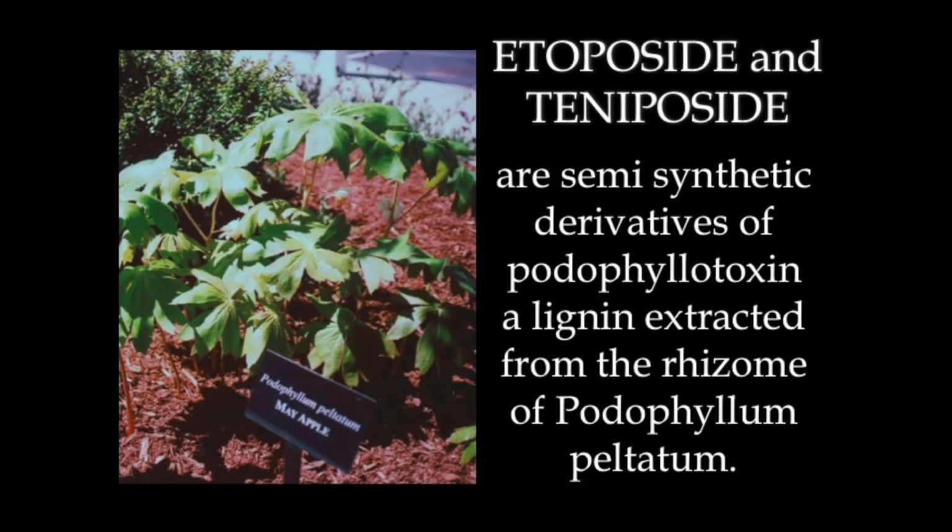Podophyllotoxin is a lignan extracted from the rhizome of Podophyllum peltatum, the mayapple, and is used externally to remove plantar warts. It is very toxic. Semisynthetic derivatives of podophyllotoxin, etoposide and teniposide, are less toxic and administered intravenously to treat a large variety of malignancies.